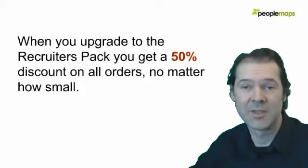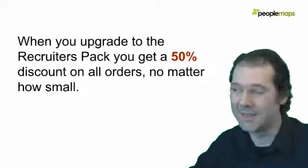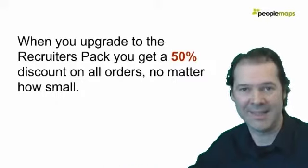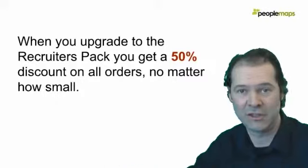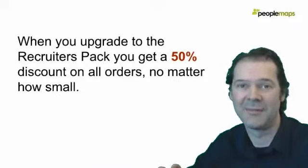Also, when you upgrade to the Recruiters Pack, you get a 50% discount on all orders, no matter how small. So even if you're going to use more than a handful of reports, it makes absolute sense to upgrade to the Recruiters Pack. So not only do you get the discount, but you also get access to all the advanced features, which I'll explain later on because I think you'll absolutely love them.